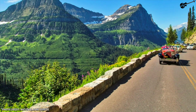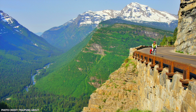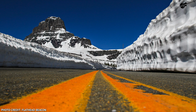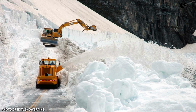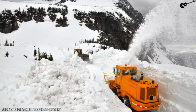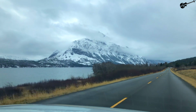When open, the Going to the Sun Road is routinely ranked as one of the top 10 most scenic roads in the United States. Emphasis on when open. Unfortunately, it's only fully accessible for roughly 3 months of the year, most typically from mid-June to mid-September. This is due to heavy snowpack covering the roads at the highest elevations, making it impossible to clear. Heavy machinery is needed every year to remove all the snow, which is why it's only open for 3 short months.